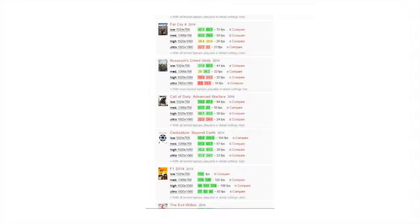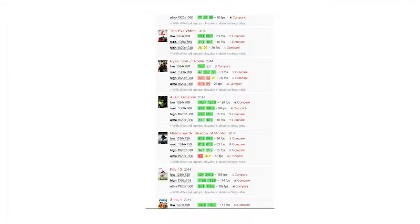And here's some lower demand games. FIFA 2014, it could handle on ultra settings at 83 frames per second. Shadow of Mordor, medium settings at 62 frames per second. And FIFA 2015, 102 frames per second on ultra setting. So as you can see, it ranges between medium and ultra settings depending on the game. Higher demand games, medium settings, and lower demand games, ultra settings. So that should give you a good ballpark idea of what you can expect in terms of gaming performance.